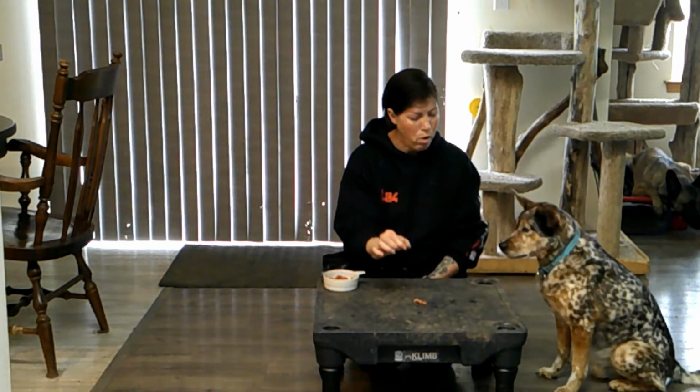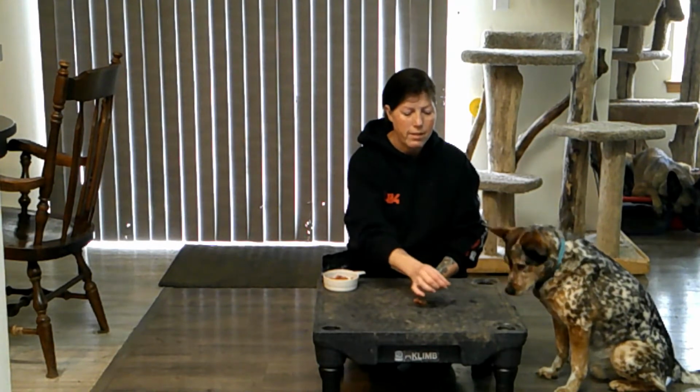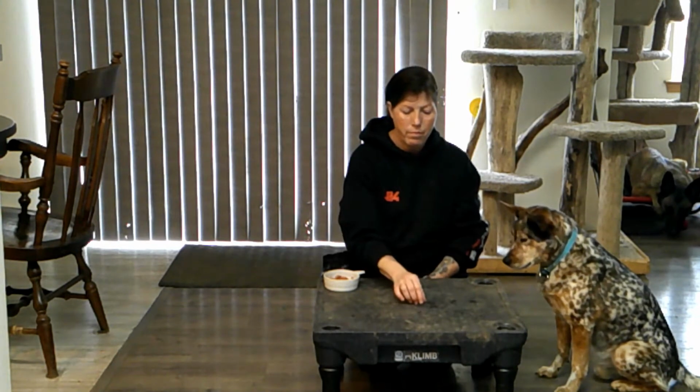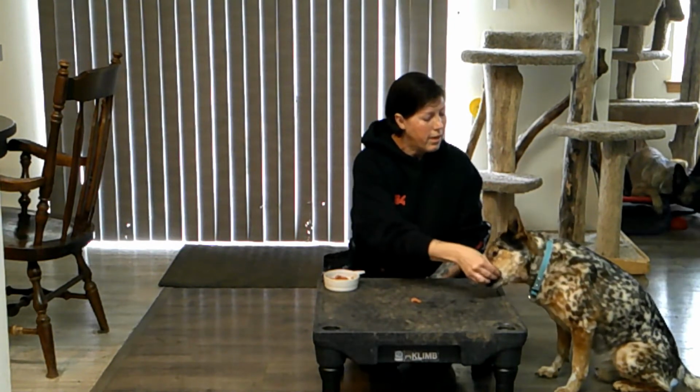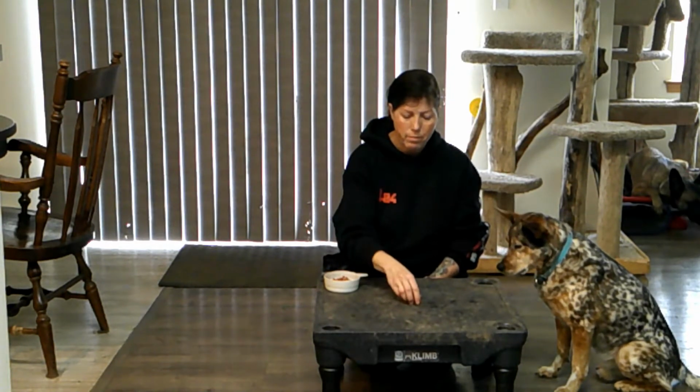Now I'm going to take the treat and whoa, we're going to go back to covering it. Did you see that? I didn't give him permission yet. I'm going to go like this, and now we're going to move it over here. Back to the pile. Now we're going to try again. This is so he knows that the treat will go away from him. Yes. We're just going to add a little bit more treats.